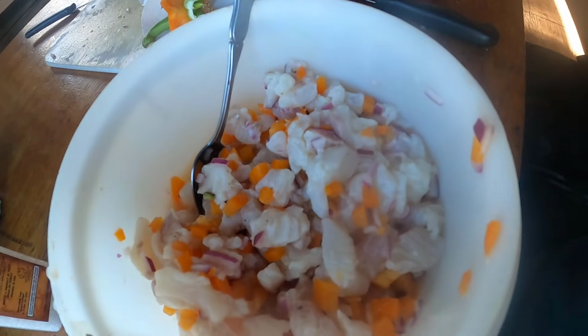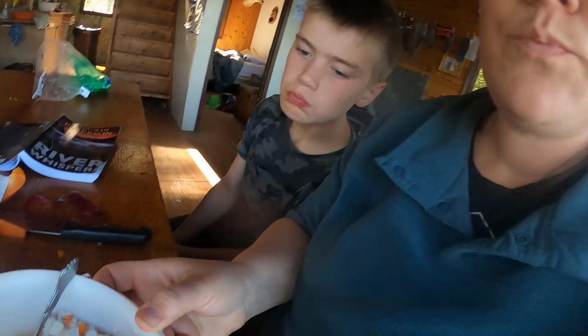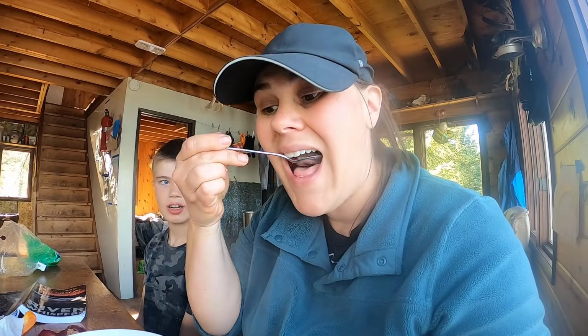All right, we're just gonna let that sit, and then I'm gonna put it downstairs where it's nice and cool. And then it'll be ready to eat with our dinner. Looks like it's already working. But it's already good.